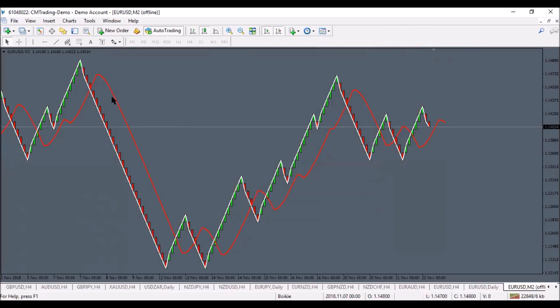Okay, so I'm basically saying to Chartmaster, I want to work with two moving averages. I want to work with a one exponential, and I want to work with a five exponential with a shift of five, so I can see into the future. When they cross down, please open up a sell. When they cross up, please close the sell and open up a buy.